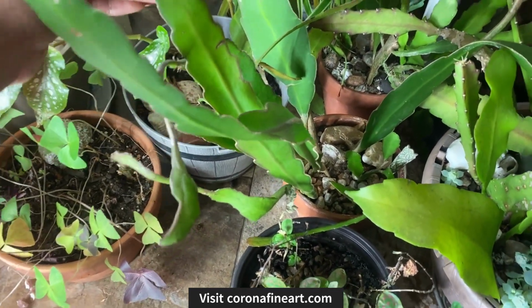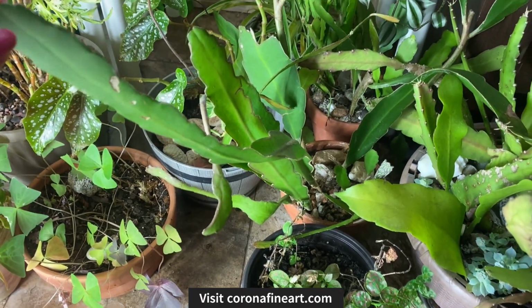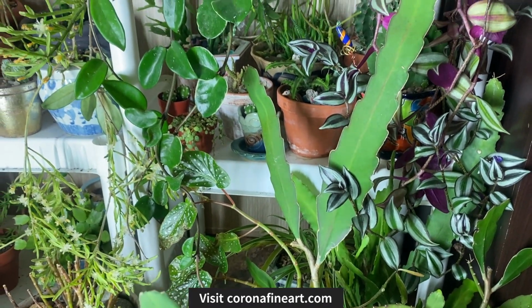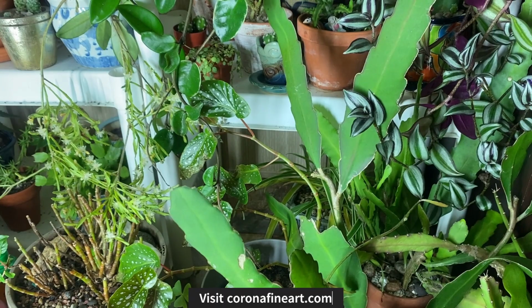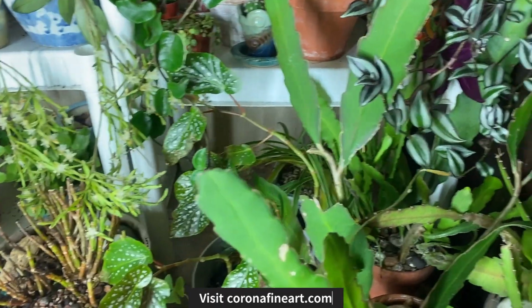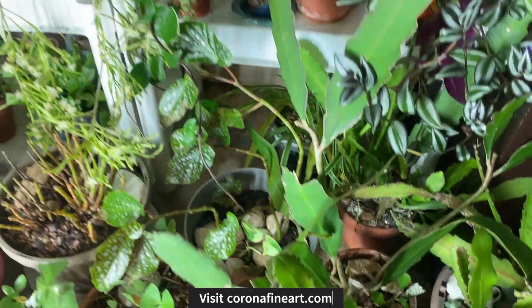Here, these are all the same kind of plant. I think they're called Midnight Lady. They have a beautiful bloom that lasts, I believe, just for one night. Very magical. One of them bloomed for me last year. The bloom was red and it was really beautiful.